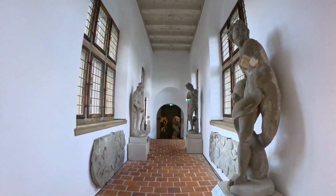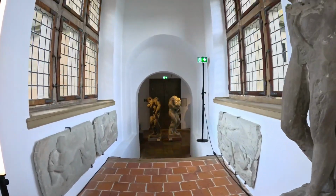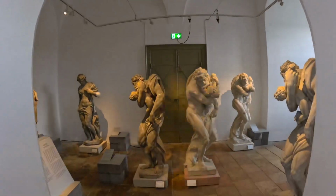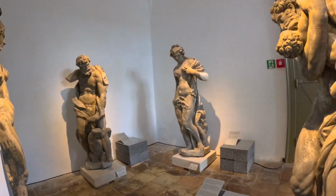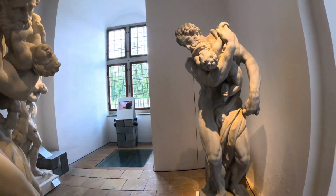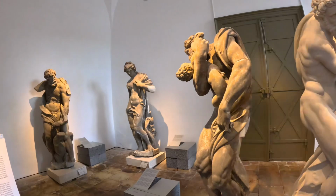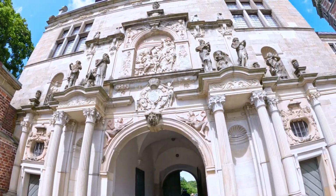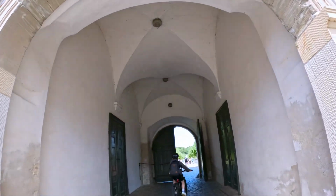So all the sculptures down this hall of the gods all survived the Great Fire at Frederiksborg Castle in 1869. All down to the end here. The muscles on these legs. Look how muscular. Absolutely brilliant. Lovely. You need to be careful of the bikes coming through, as always.